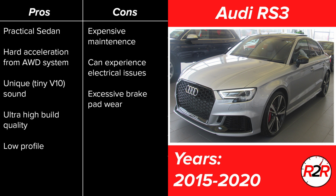Now, some of the cons would be the expensive maintenance. Any kind of German vehicle is going to suffer this issue, and like most Audis that can experience electrical issues, that's pretty much been the only thing that people have reported on the reliability side of these cars. Other than that, they are pretty bulletproof. And then the last thing would be excessive brake pad wear on these cars. Once again, for whatever reason, I don't know, but that is basically what a lot of the owners have been saying.